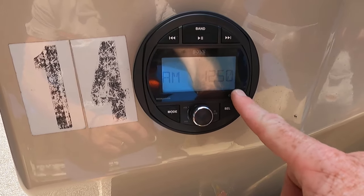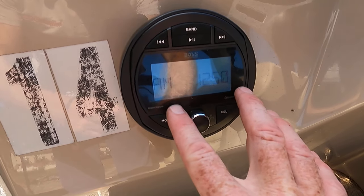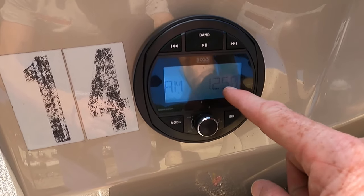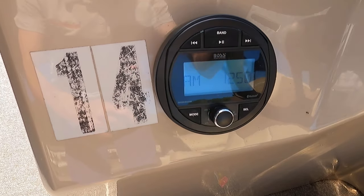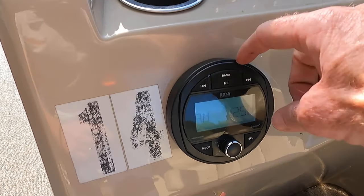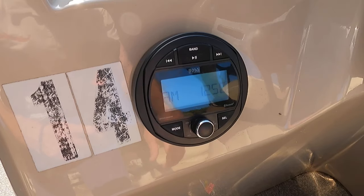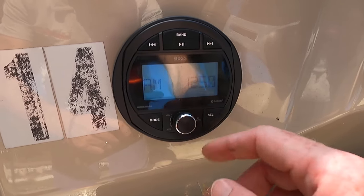This is telling us the time right here, and this is why the battery was drained on this. This Boss Audio stereo head unit has an integrated clock, and so that's always going to have a drain on your battery. So whoever buys this one, I would recommend putting in a switch to power this all the way off, or a battery switch on your battery where you can kill the battery all the way, and it's not going to get drained down.